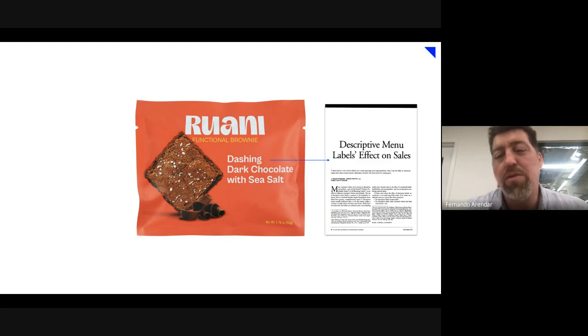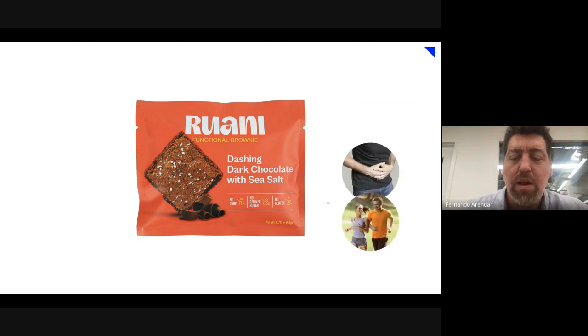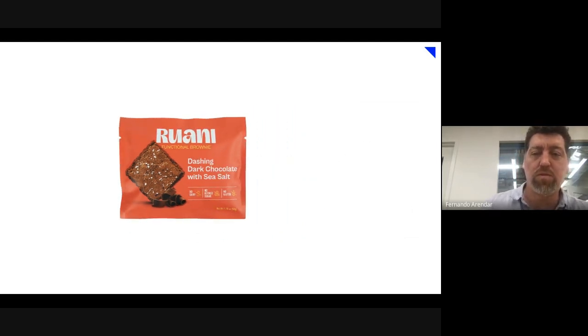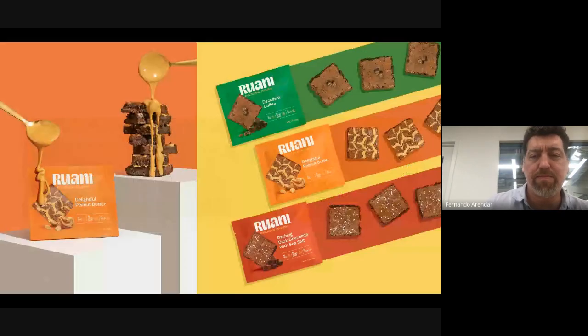So we changed the description, and of course we should convey that it's a healthy product, but we changed the hierarchy. The first thing you see when you look at the product is the product itself: the brownie, the chocolate. And in the second hierarchy, the healthy items. We sent this product to the other 3 flavors, and that was the final result.